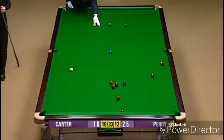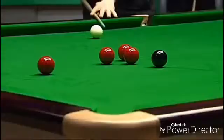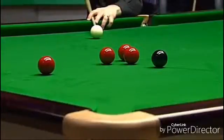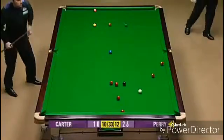Now what sort of angle has he got on this red? 3. Be nice if he could avoid kissing the other one. Can he? He could. 4.